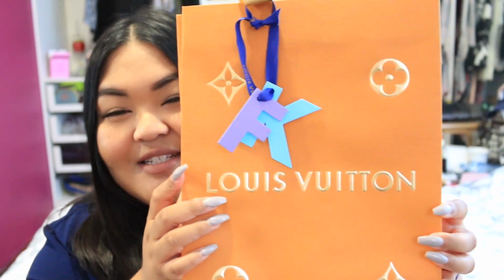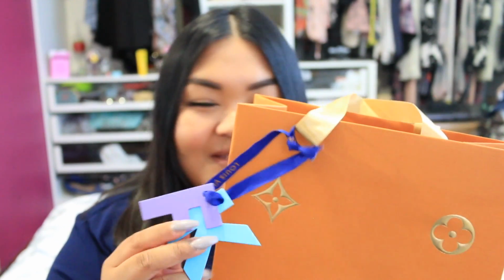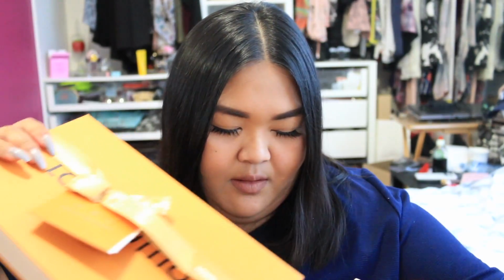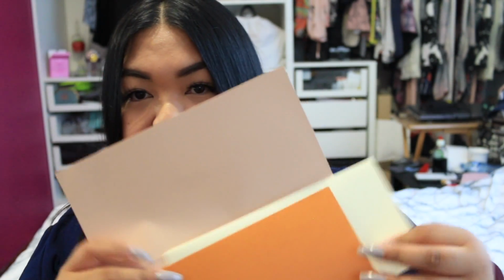Moving on to my wonderful SA. She still had the holiday packaging, which is absolutely amazing, and she still also had the initials, so I'm so happy she added K and F. So here's what the inside looks like. I also have my proof of purchase right here. No one really shows it anymore, but if you're that into seeing my proof of purchase, here it is.